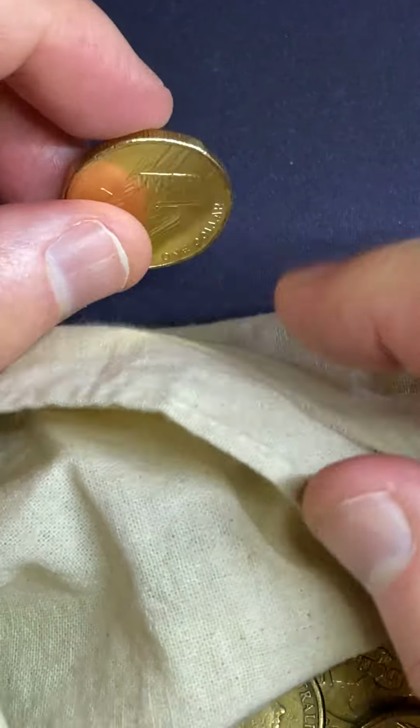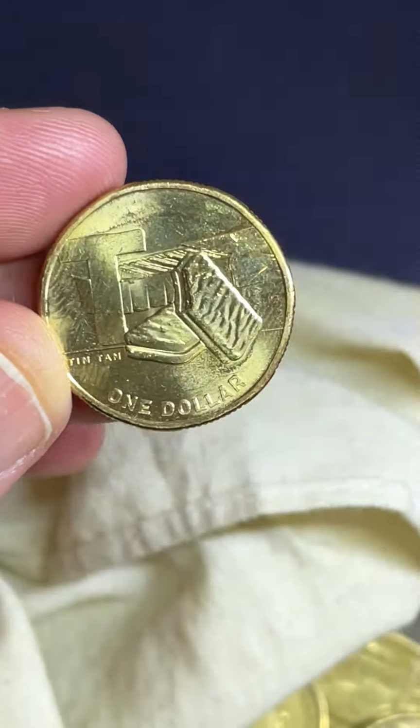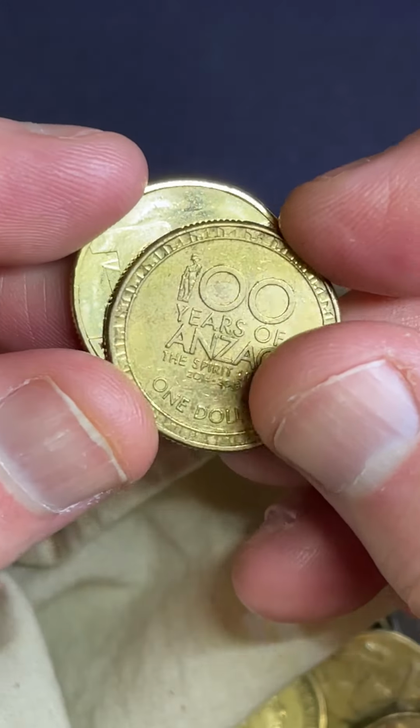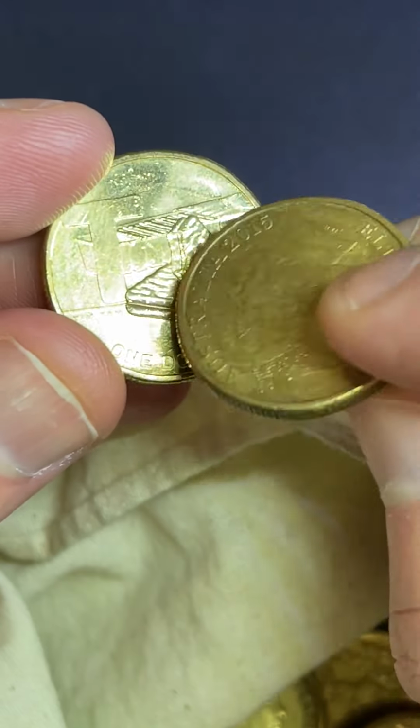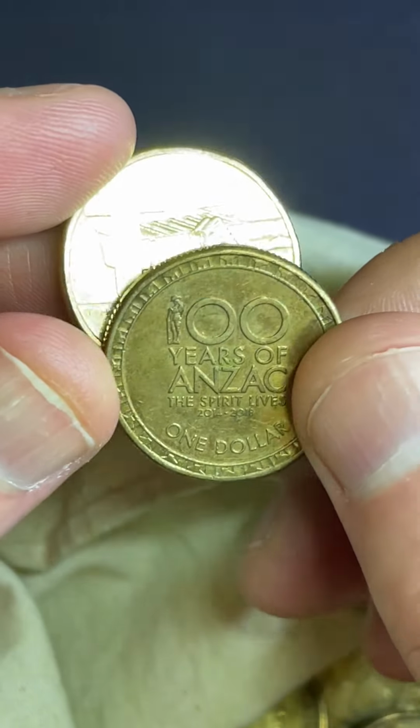All right, so there we go. The Tim Tam chocolate biscuit $1 coin, an official legal tender coin, that one there, and the Anzac 2015 low mintage coins. So, pretty happy with that. Nice.